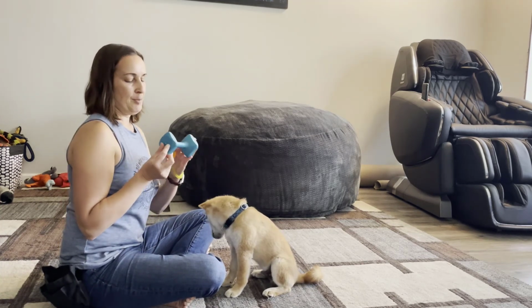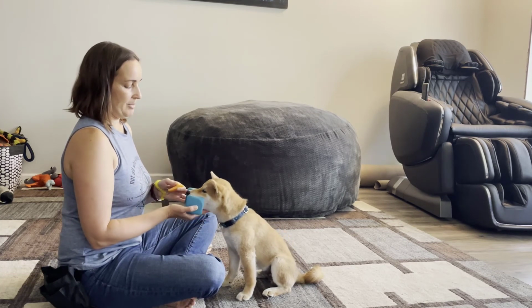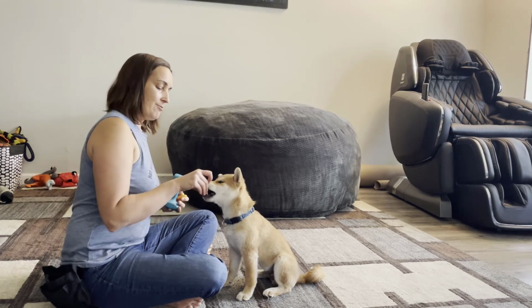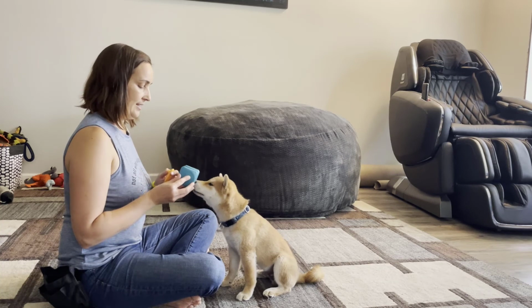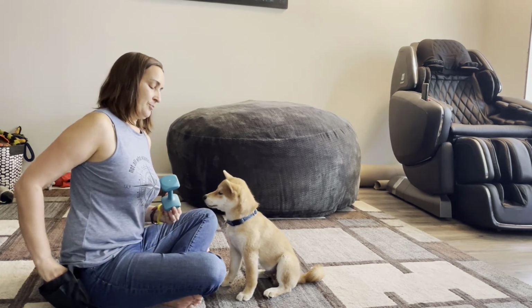And I can even start kind of cupping his mouth, where I'll just change how I hold it and have my hand there ready to help cup his chin. Good. And then I want to start gradually releasing pressure with my hands until he's supporting the full weight of it. Good boy, hold. Good.